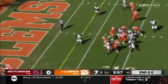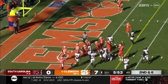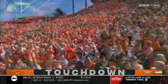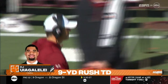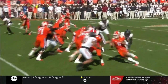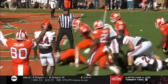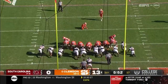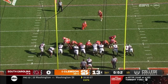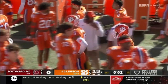And right on cue. Weaving inside the 5 and into the end zone. Touchdown, Clemson. So there's a man there, but DJ, as big as he is, he has the ability to make people miss. He doesn't look nifty. 3 straight games with a rushing touchdown for Uiagalelei. First time he's done that in his career. 9-yard score, the extra point good.